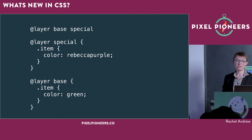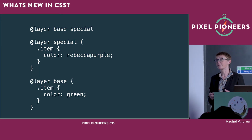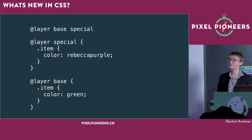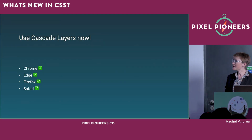Where I've declared those things is the most important. And inside the layer, the normal rules of the cascade apply. I think this is an absolute game changer for CSS, and particularly for CSS with large teams, and using other people's CSS. It's going to make such a big difference with something that we really have been battling with for a very long time. And it landed in all browsers pretty much at the same time.